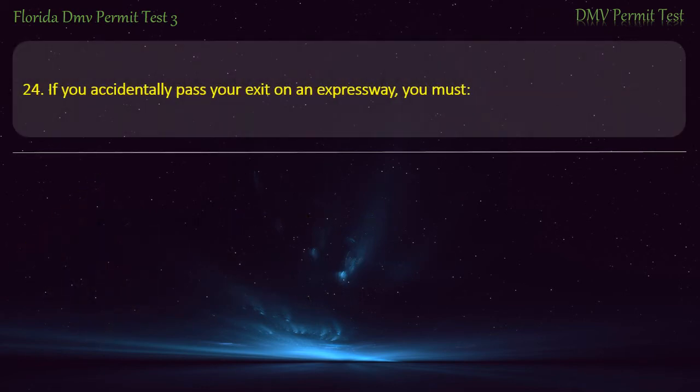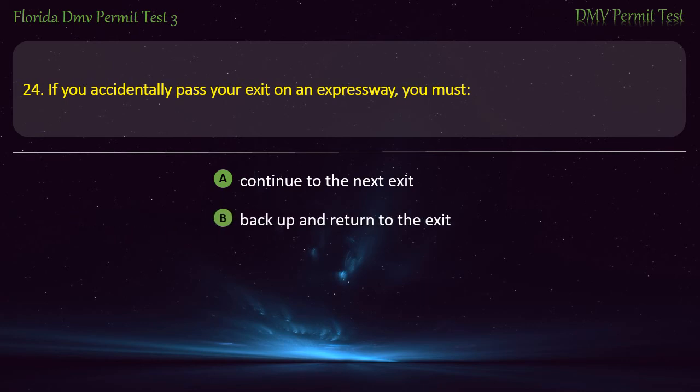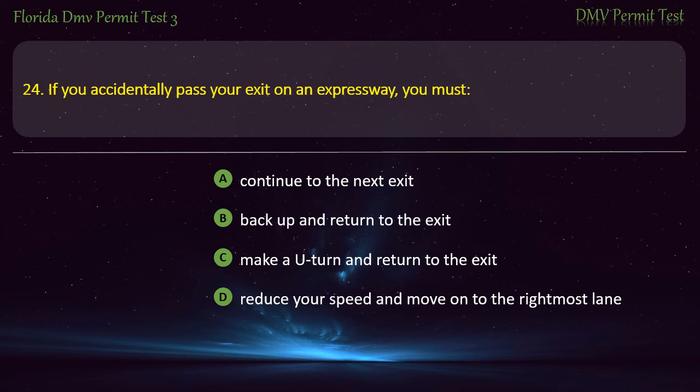Question 24. If you accidentally pass your exit on an expressway, you must continue to the next exit. Back up and return to the exit. Make a U-turn and return to the exit. Reduce your speed and move on to the rightmost lane. Answer. Continue to the next exit.